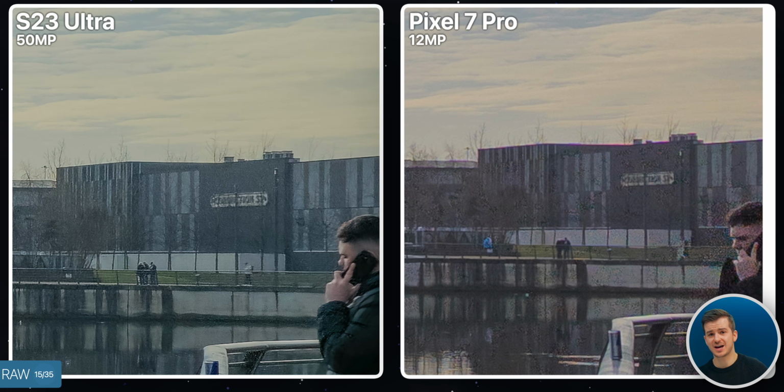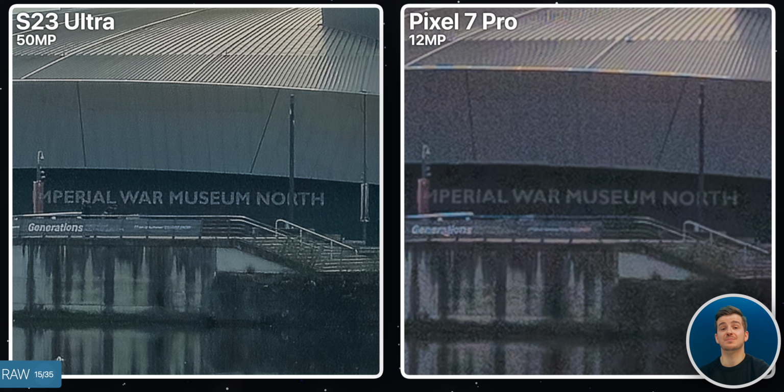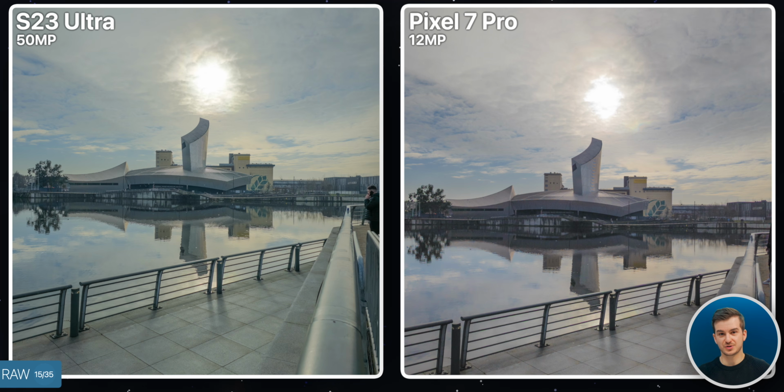Not only that, but the Pixel had this weird color artifacting at the top of the building. So yeah, there was actually a massive difference between the two, not just in terms of this, but also in terms of the resolution. Just look at how much sharper the Samsung is. So if you're a more pro user and you want to take raw photos and you also want to edit those, then of course the Samsung is the better choice here.